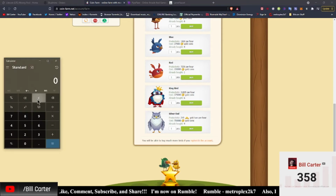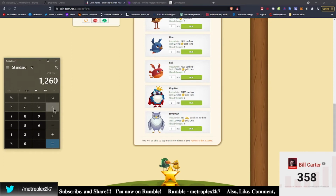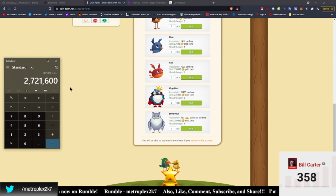So let's do some math here. We got 210. By the time the next sale comes around, I should be able to buy two more of these, so I'm going to say times six. So I'll have 1,260 gold bars per hour times 24 hours, 30,240, and then times 30 days. So I'll have 907,000 per month. So it will take about 3.5 months in order to get the payout. Probably about 3 months and 1 week to get the minimum payout.